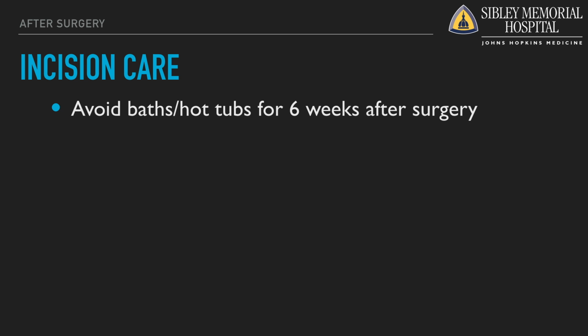Incision care is very important as far as your postoperative process. Please avoid taking baths or getting into a hot tub for 6 weeks after surgery.